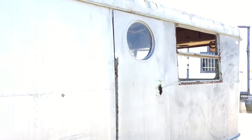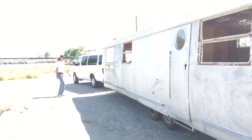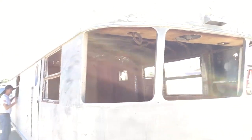Really long trailer. It's going to become our office. And this is what my retirement is taking me, projects like this with Buck. We're picking this up in El Mirage today.